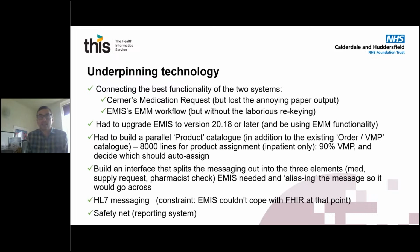So essentially what we did was take the best bits of our two supplier systems. Cerner's medication request that we had the screenshot of is fairly standard, but we never went with it because its output was a sheet of paper in a dispensary, whereas we were doing supply requests out on the ward and entering them there. For pharmacy, we didn't want the transcription moved down to pharmacy; we wanted the entering staying up at the top. And then EMIS's EMM workflow, which is where you create the medication, the supply request and the clinical check. So three elements, and it creates a work list for the dispensary to work from. It's a very efficient way of doing it, but at the start it needed laborious rekeying. So we kept the best bits of both systems and jettisoned the worst bit.